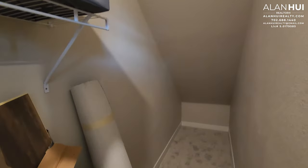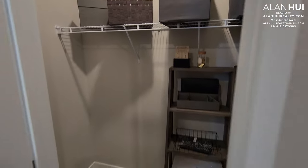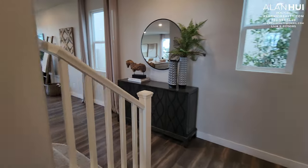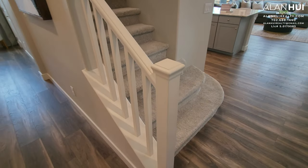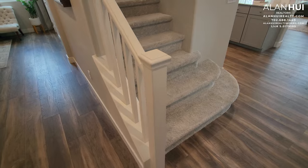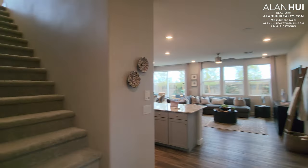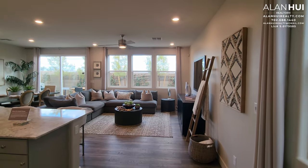We have a storage room here. If you convert the den to bedroom 5, this becomes your walk-in closet. The standard rail here would be a pony wall, but you do have the option to upgrade to these mission rails. And down this way will be your main living area.